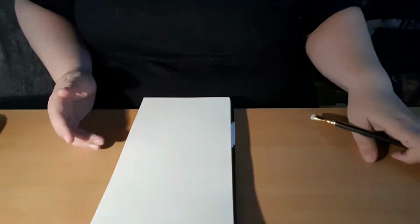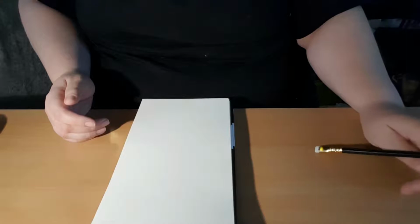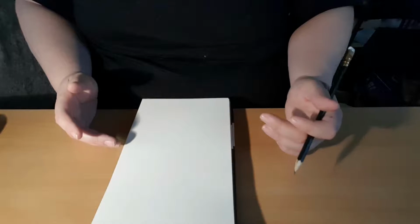I have been playing around with some sketches because I wasn't exactly sure what I wanted to do. So I think I got it down.